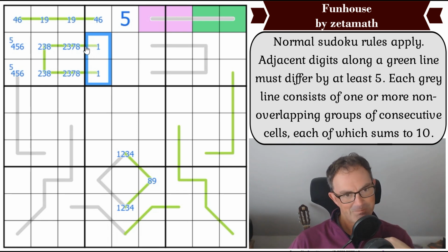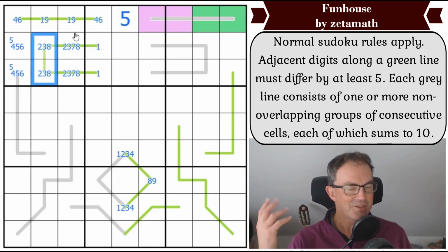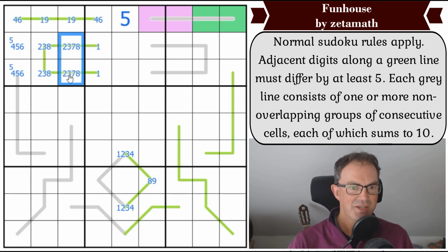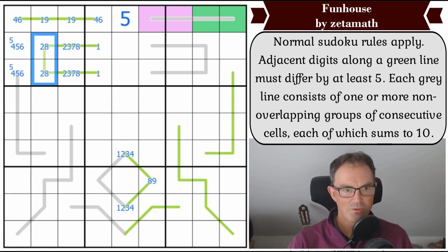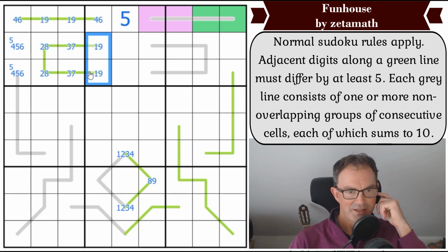Now, this works exactly the same with 3. What's 3 next to on a German whisper? Well, only 8 and 9. So we can't put the 3 here because these squares cannot include a 9. So that's not got 3 on it. So this is a 2, 8 pair now. This is a 3, 7 pair. And this is a 1, 9 pair. This is weird. It's absolutely weird.